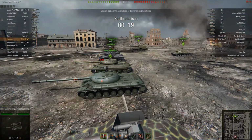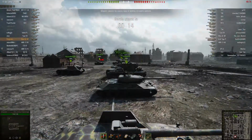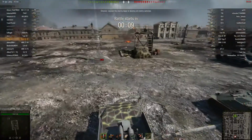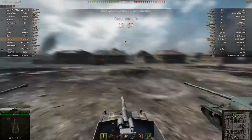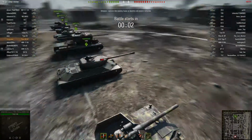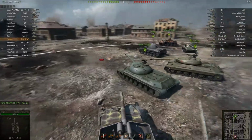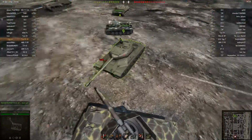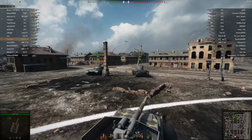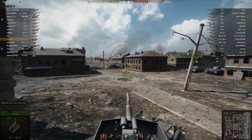So it does help. Well, this might be a fun match. I'm surrounded by IS-6s. Well, not this one. This one's a was. You can tell it looks quite a bit different. This one's partially sloped, and this one is sloped into like an arrowhead in the front. See, completely different. IS-6 was. It was a tank at one point. Oh ho ho! Shebang!